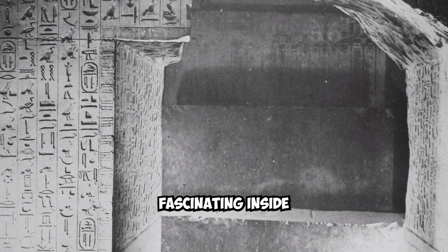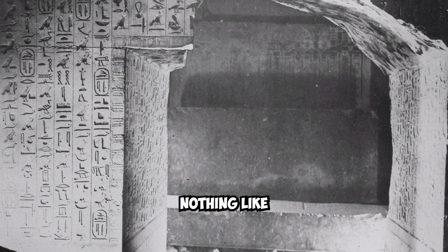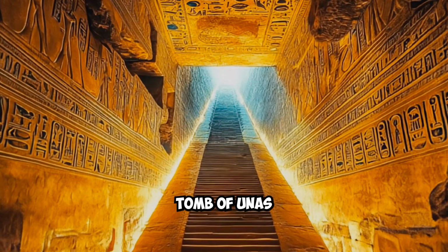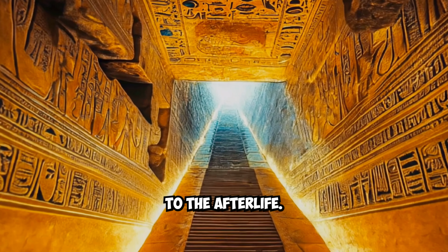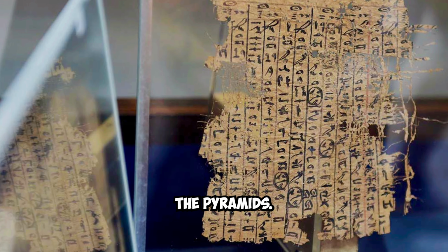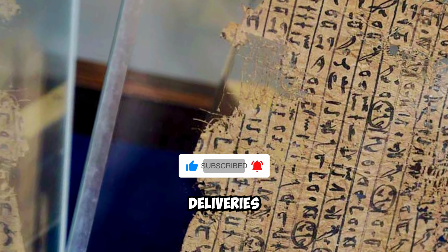What's even more fascinating, inside these grand pyramids, there are no hieroglyphs, no paintings, no treasures, nothing like what you'd find in a typical tomb. Compare that to places like the Tomb of Unas or the Valley of the Kings, where hieroglyphs and art cover nearly every inch, guiding pharaohs to the afterlife. Believe it or not, only a few ancient texts even mention the pyramids. Our best clue? Some papyrus fragments from 2013 that hint at limestone deliveries on the Nile.